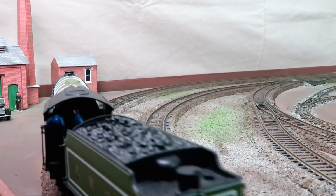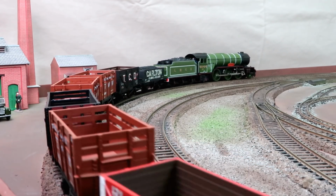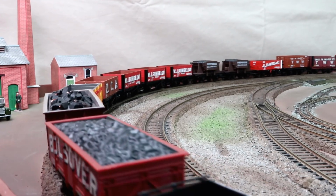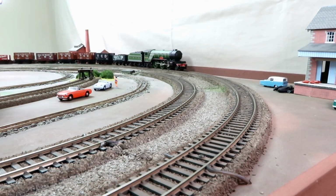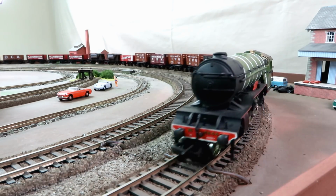Where there are two or more railway companies operating over the same lines, I have included the main company followed by the secondary one. It's probably impossible to tell now where some of the merchants had their sidings, or which company they used to convey their wagons. But we can look back and attempt to recreate what must have been a varied and interesting railway operation.